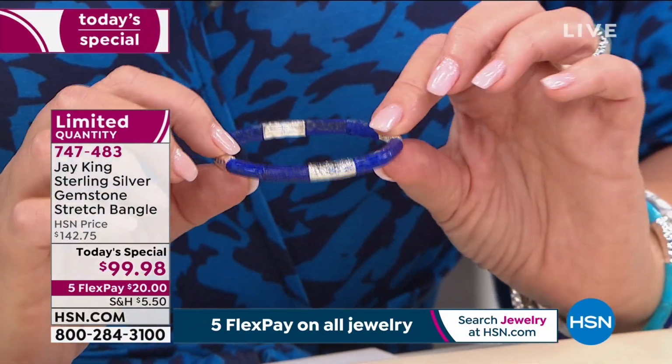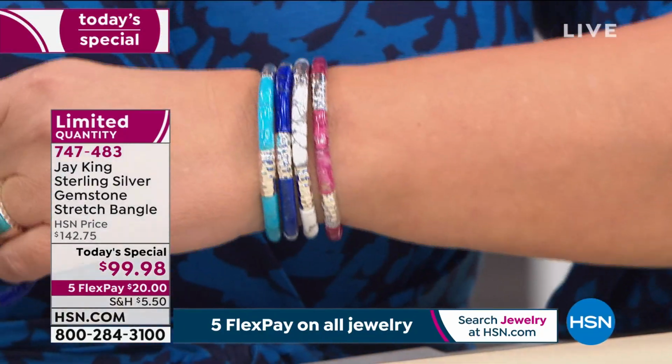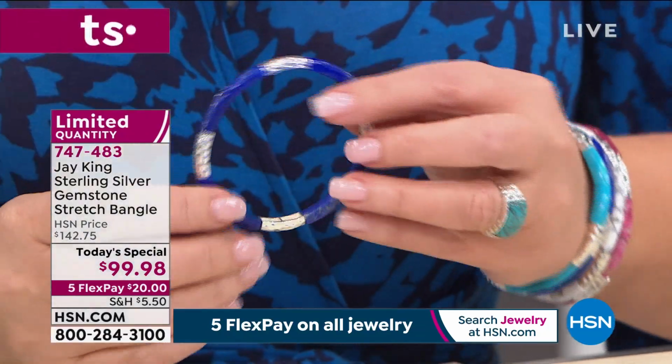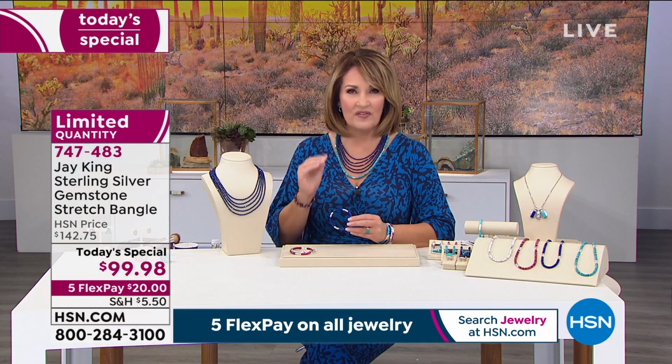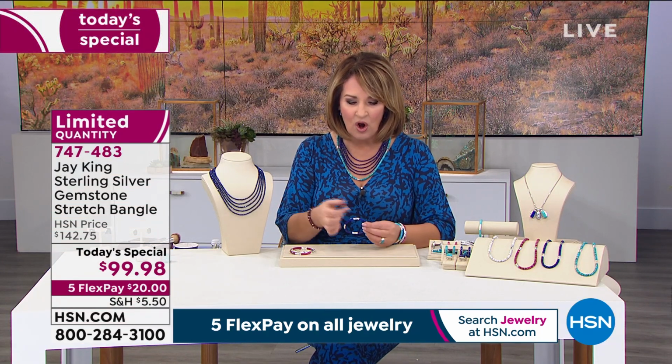Very unusual to get a lapis bangle like that for under $100. This isn't, like Jay said, in the real world, this is hundreds and hundreds of dollars to get something. And this is all handcrafted, hand carved, hand strung. Even the silver work, right, Jay? Even the silver work, that is all done.